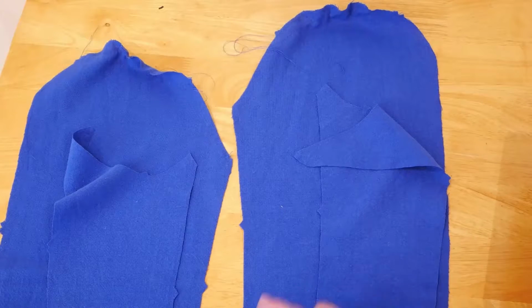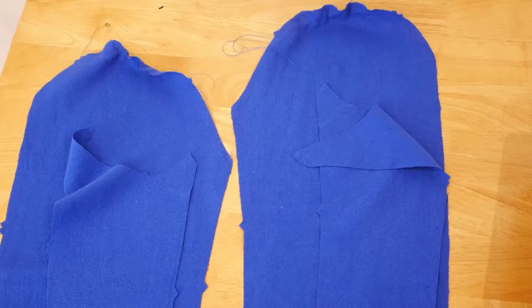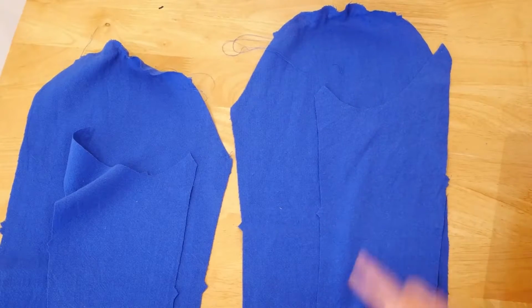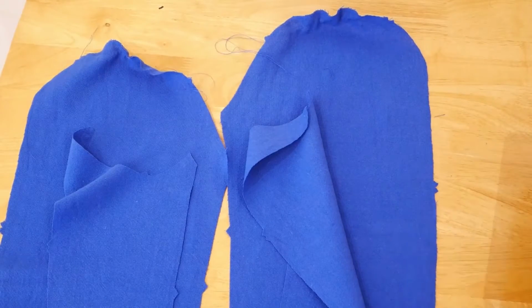So I'll probably do a little notch marking in here so that I can tell afterwards which notch side goes to which. So I'm just going to go overlock, overlock, overlock, and overlock down all of them.